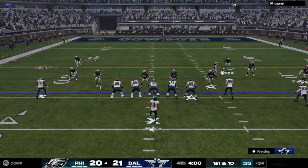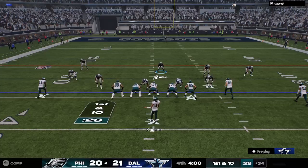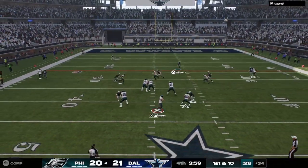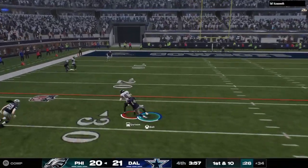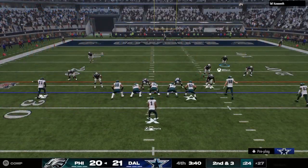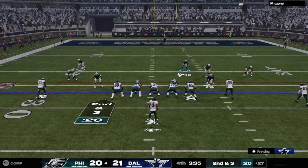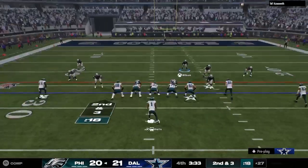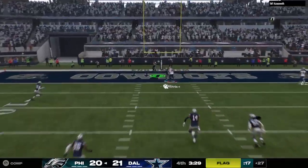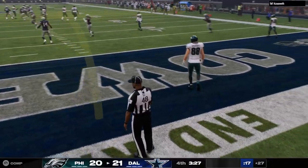So from Cowboy territory now, here's 1st and 10 at the 34. Throwing is Hurts. Quick slant, Dotson. And he's going to get 7 out of this before being taken down at the 27. From the 27, Hurts. And this is going to be intercepted.